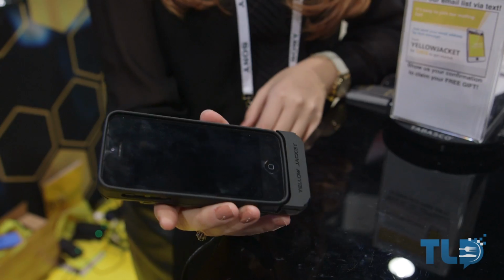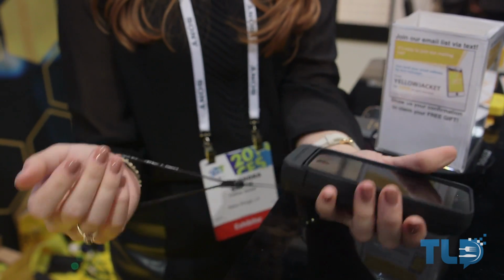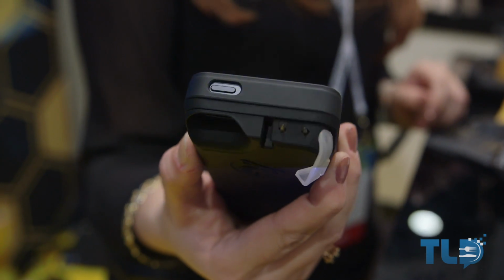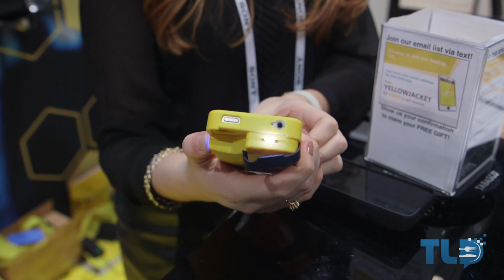kind of awesome. So kicking off my list is an iPhone 5 and 5S stun gun case. Yes, you heard that correctly, it is a freaking iPhone stun gun case. Now this is from Yellow Jacket, who currently already have an iPhone 4 and 4S stun gun case, but they are rolling out this one coming in February.